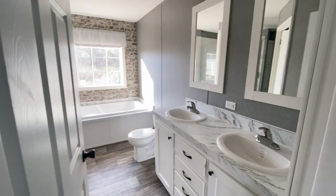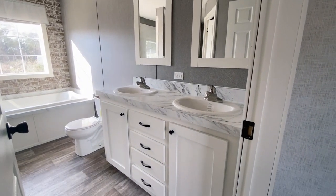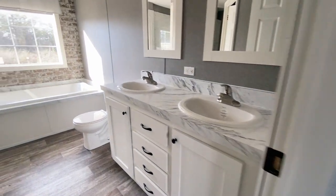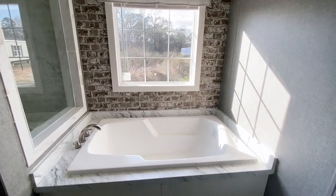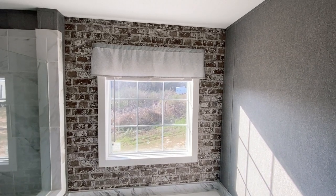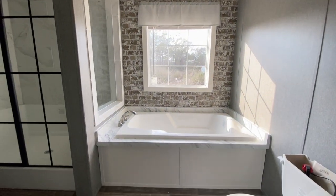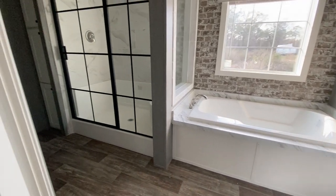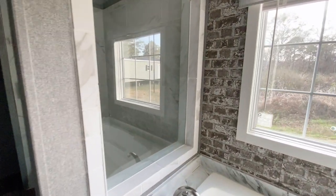Here's the master bath. Your two sinks are to the right. Individual mirrors in this one. I don't know if I mentioned it, but I love the color of the floors. You've got your garden tub here with a large window. And then next to the garden tub is a huge shower. I always love a nice size shower. So really nice, really nice. I'll let you just take a look.